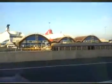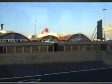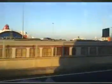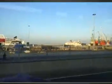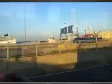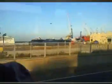And now if you have a glimpse on your left hand side, you can see all the ships, and those are the ferries. Here where you see these boats right in front of us, those are the ferries linking to the main islands of Italy, direction Sicily, Sardinia, Corsica, and also to Spain, to Barcelona.